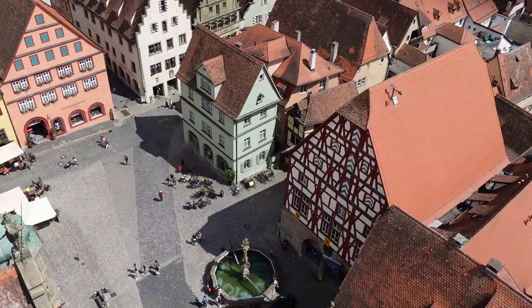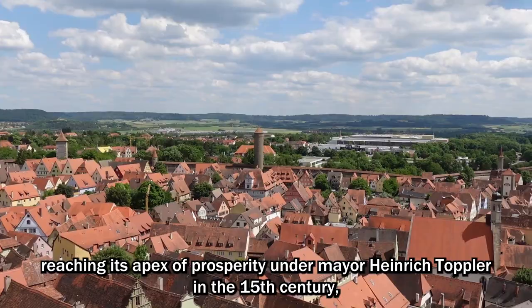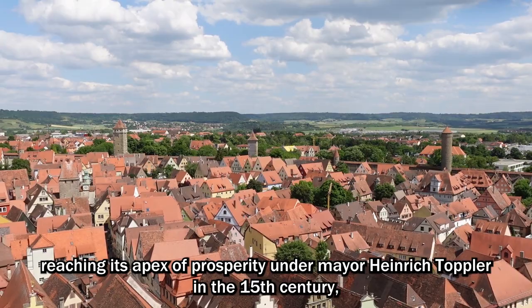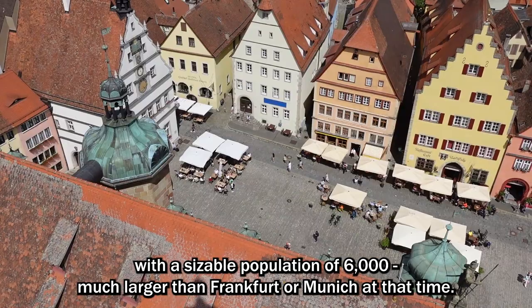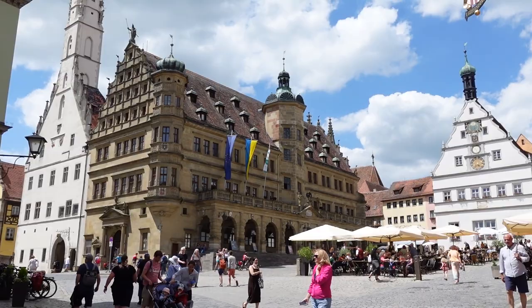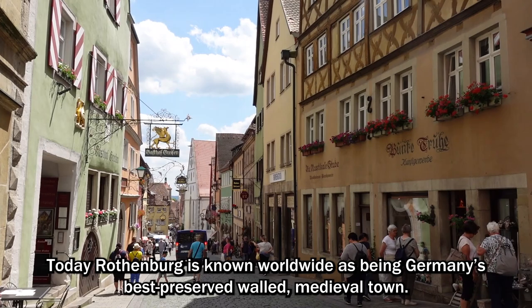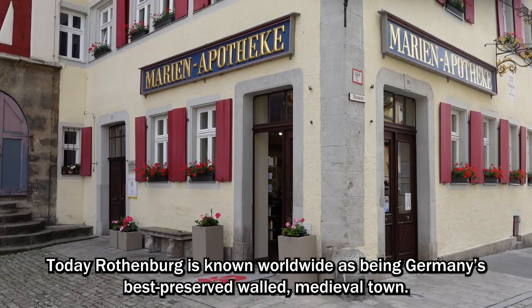In the Middle Ages, Rothenburg of the Tauber was a free imperial city, reaching its apex of prosperity under Mayor Heinrich Toppler in the 15th century, with a sizable population of 6,000, much larger than Frankfurt or Munich at that time. Reduced to poverty during the 30 Years' War, Rothenburg was no longer a significant city and growth stalled, thus preserving its 17th century state. Today, Rothenburg is known worldwide as being Germany's best preserved medieval town.